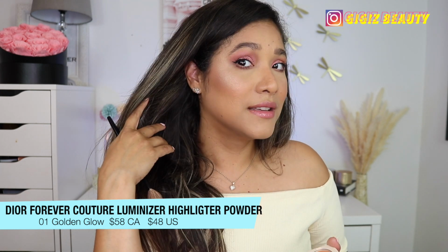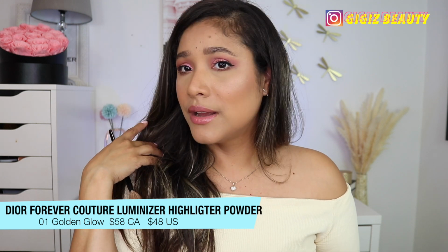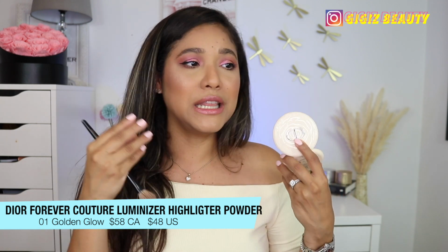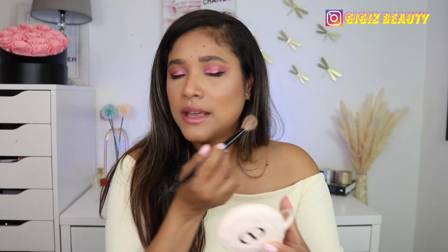Look at that. So this is Nude Glow, and this is Golden Glow. They may look similar in the viewfinder, I'm not sure when I edit, but they're definitely different kinds of highlighters. I could tell that this one, again, just leans golden, and then this one is a little bit more neutral.